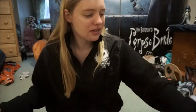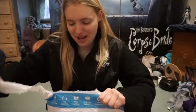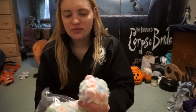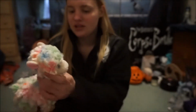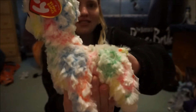And then I'm going to open this up because I'm pretty sure that this is the llama plush. I have a lot more plushes coming, but some of them are not all coming at the same time. So, oh my goodness, this is so cute. Okay, so here is the llama plush. I got this off of Amazon. And it's a tie-dye Beanie Baby, or Beanie Boo. It is so cute. Look at that, and it's tie-dye. Look how cute that is, guys. Super cute.